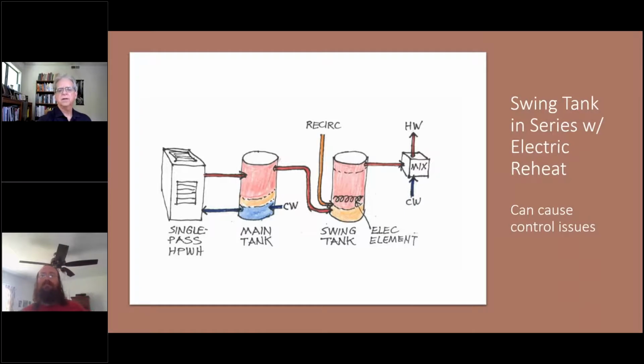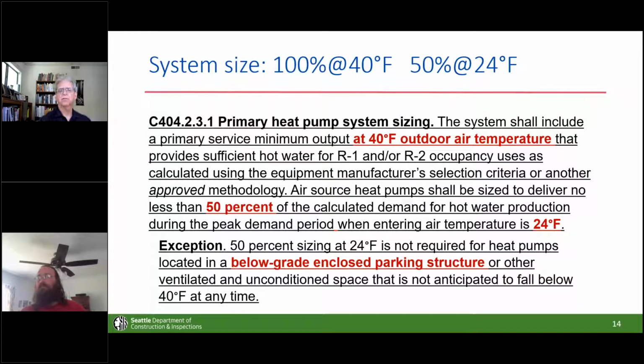So that was the swing tank. For system sizing, you see on the top there, it says 100% at 40 degrees and 50% at 24. 24 is our design winter temperature here. So the primary thing, the heat pump has to be sized so that when it's 40 degrees out, it can provide the hot water you need as calculated, and also the heat pump has to get at least 50% of that water capacity when it's freezing cold out, when it's 24 degrees.